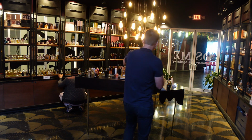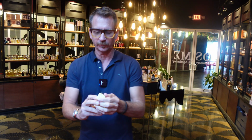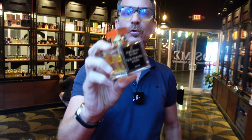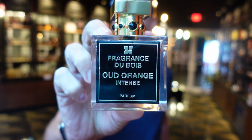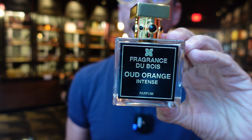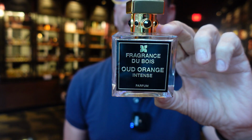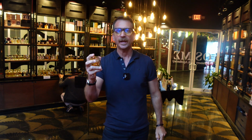All right, number 5, and this is going to be an interesting choice probably for some of you, and this is Oud Orange Intense from Fragrance du Bois. Oud Orange Intense, and let me just hold it up for you there. The reason why I picked this one is because it's got fruity citrus notes along with coconut notes at the top.